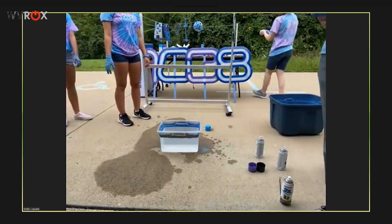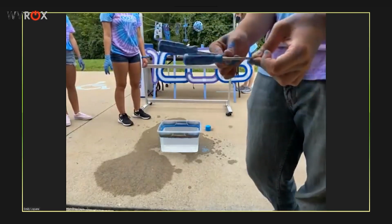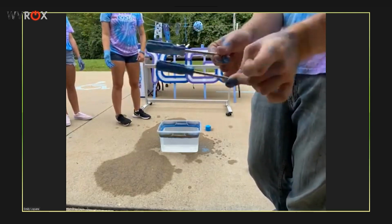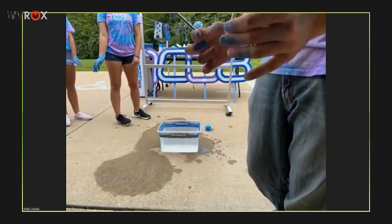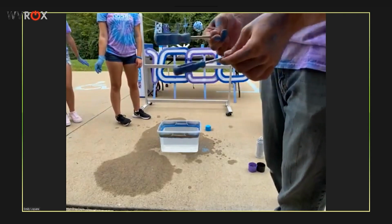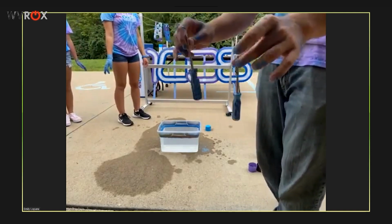So revisiting the screwdrivers as well while we're revisiting things. The painter's tape did its job. It's still very clean on the actual shaft and the head of the screwdrivers. And these are probably going to go in our comp toolbox, I think. Yeah, I think so. So very pretty, works very well.